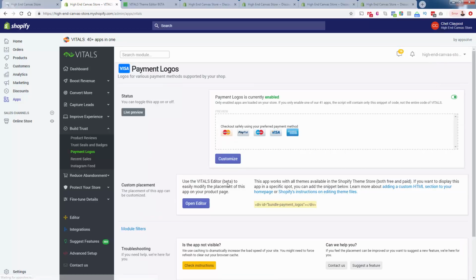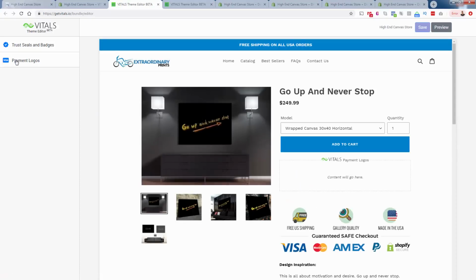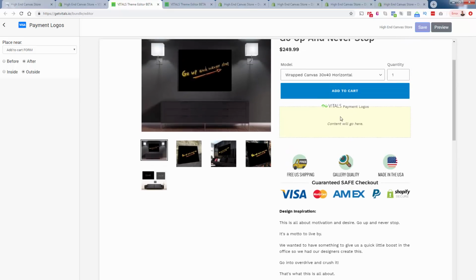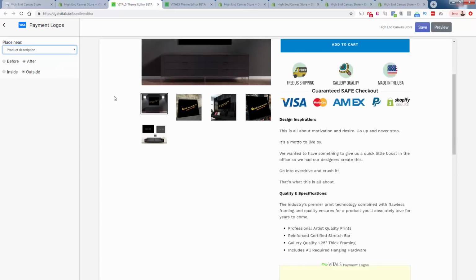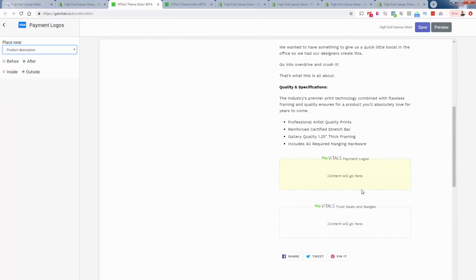Now we're going to be able to go and open up the editor and take a look at exactly where these are going to be placed. And we have the payment icons over here. You see exactly where the content is going to go. Now, this is default placing it over here. If you didn't have anything like that, it would be a good place. We already have it over here on this, what do you call it, on this theme, right? The icon's already there. So let's also place it at the bottom underneath the payment logos, or I'm sorry, on top of the trust seals that we just had created before.